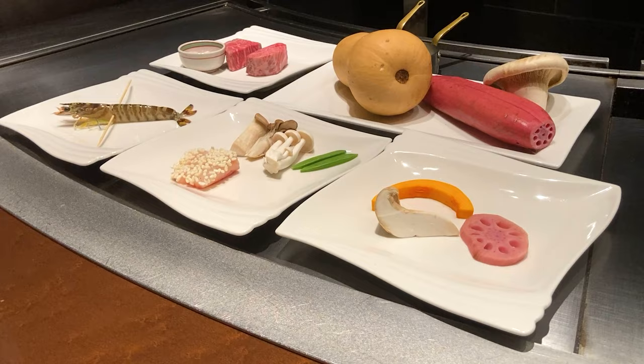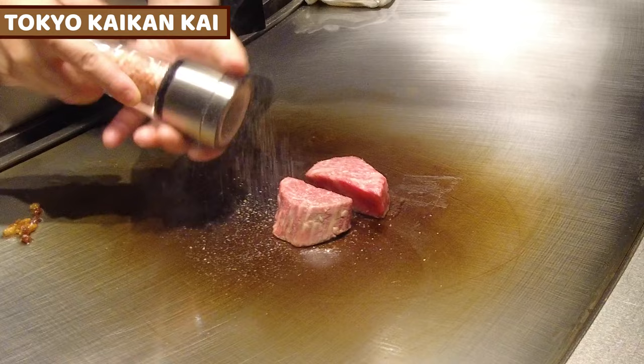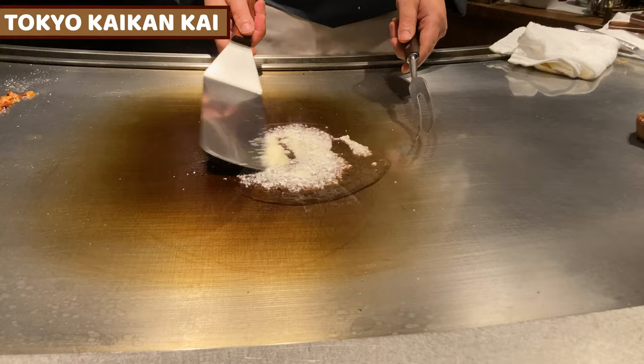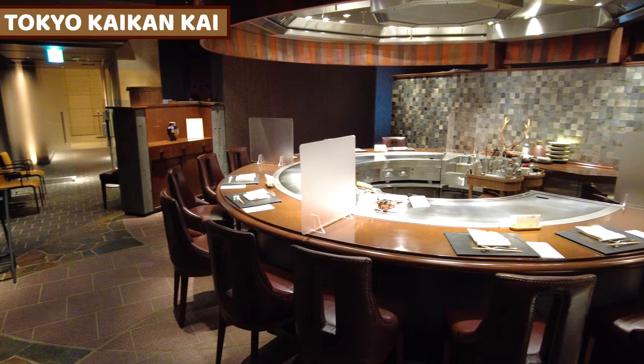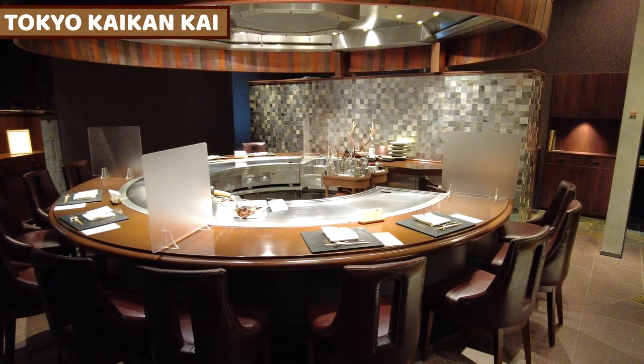Let's go! Today, I came to Tokyo Kaikan Kai. This is a very historical and traditional Japanese style teppanyaki restaurant. We can have great food cooked by a super chef. Every single dish is wonderful. It will absolutely blow your mind. Inside of the restaurant is very classical, but it's so gorgeous. The unique island plate for cooking is waiting for customers. Chefs will cook and show brilliant teppanyaki skills with it.